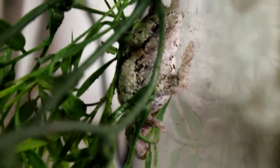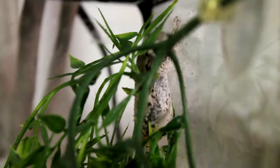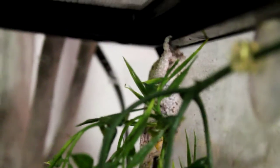And then there's this beautiful gray tree frog. Nice shade of gray on her. It actually kind of reminds me of the gray coloration on my banded king snake. And I don't know where the other tree frog is, but it doesn't matter. Not a big deal. Yeah, look at her.